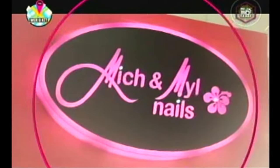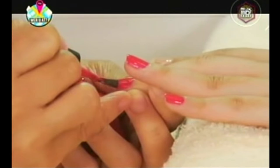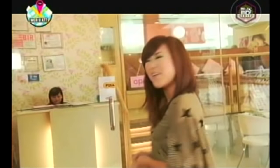Where you at? Mich Myl Nails is the first gel nail business here in the Philippines. So if you're looking for something new and unique, then give their services a try. Are you guys feeling down? Hindi pwede yan. You have to face the world with a smile and of course, some glamorous nails that will instantly brighten up your day with the help of Mich Myl Nail Spa. I'm sure mag-e-enjoy kayo dito, guys. Let's go!